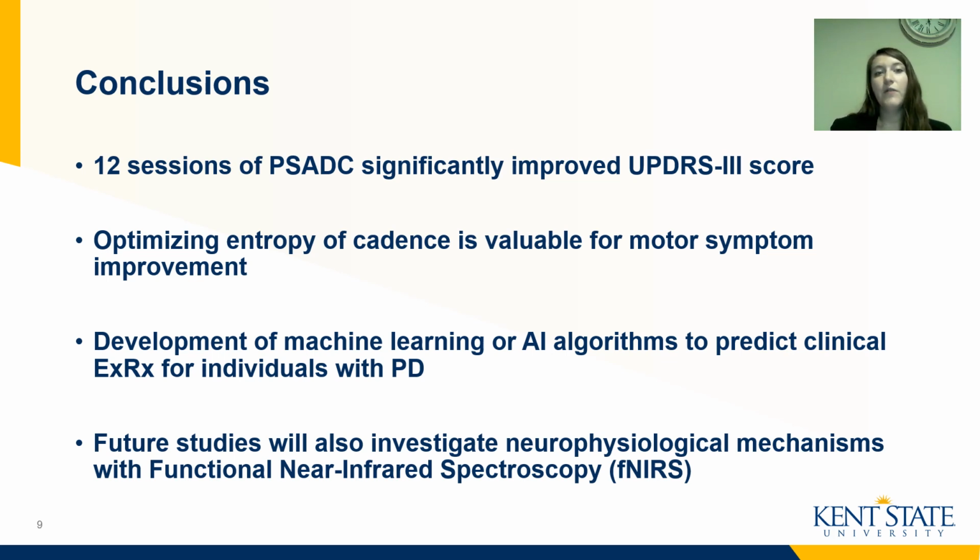Our plan is to hopefully use these findings to further develop a machine learning or AI algorithm to accurately predict clinical exercise prescriptions for individuals with PD and truly make the bike smart, and not have this process be done manually like we did in this study. However, we are also hoping to investigate specific neurophysiological mechanisms with functional near-infrared spectroscopy in future studies, to really get at the improvements that are occurring as far as blood flow and activation in the brain as a result of this high cadence dynamic cycling.